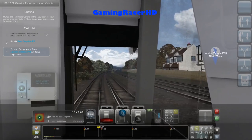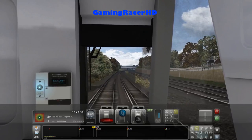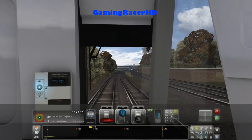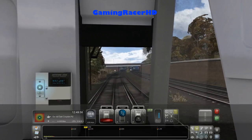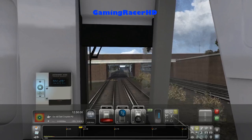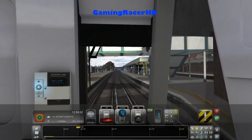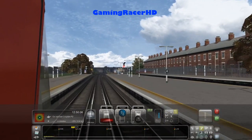Still seem 10 miles away from London Victoria, that's wrong. It should be going down, but it still thinks that we haven't gone via East Croydon yet, so that's probably why. Is this Balham station, I'm guessing? No, Streatham Common.